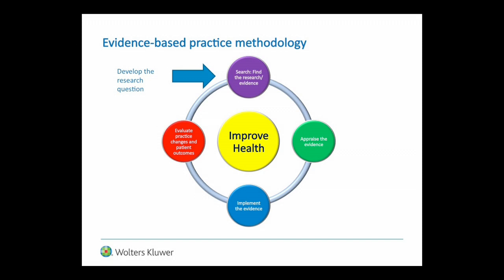And once you pull all that information, then what you need to do is appraise the evidence, because not everything that is written is good evidence. So you need to appraise it to see if it's something that you would want to put into practice for your patient. Is it applicable for your patient population? And then you have to implement it into practice. And this is difficult because you really got to engage the staff to make a change in what they do. Because remember, change is hard, and nurses and other healthcare professionals don't have a lot of time. So we need to engage them so they're part of the solution.